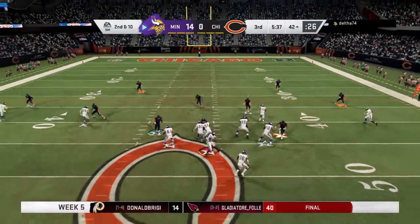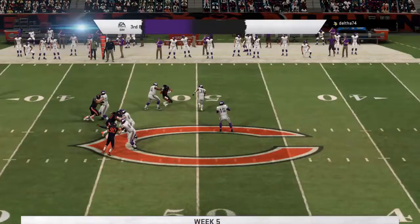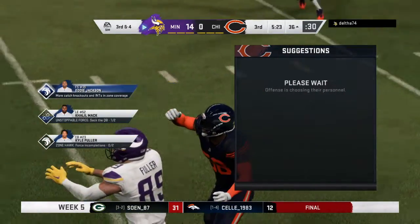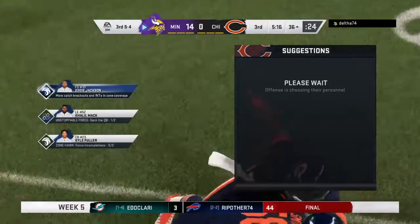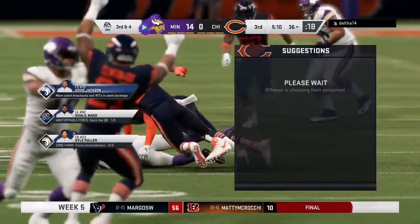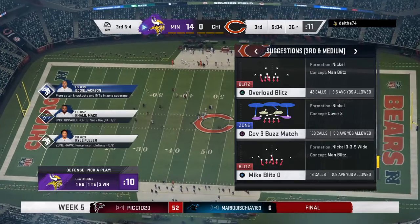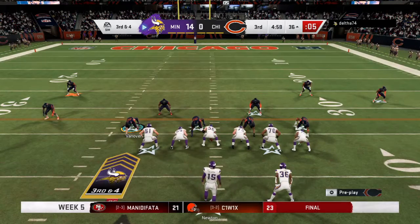Just missed that one. 2nd and 10, Newton again. He's got Fuller. 6 yards is the pickup, and that'll lead to a 3rd down. Number 89. A gain of 6 yards. And it's 3rd down. They face a 3rd and 4 after that last completion gets them 6.